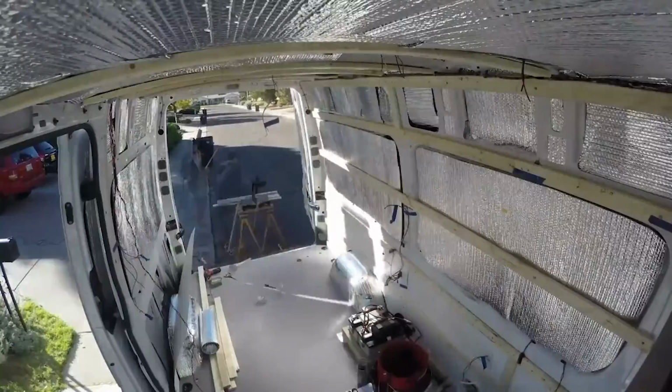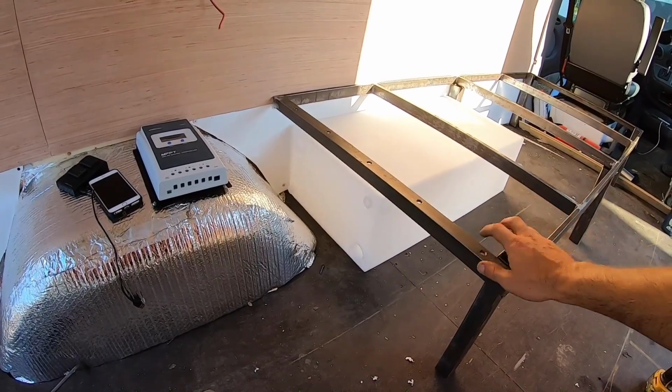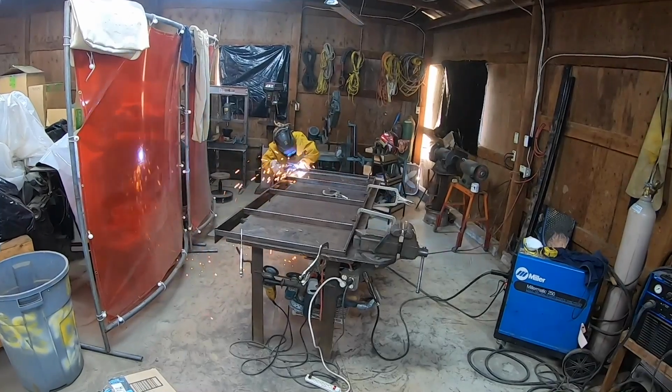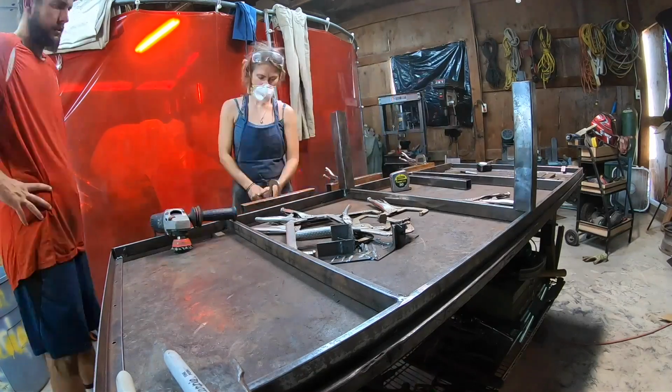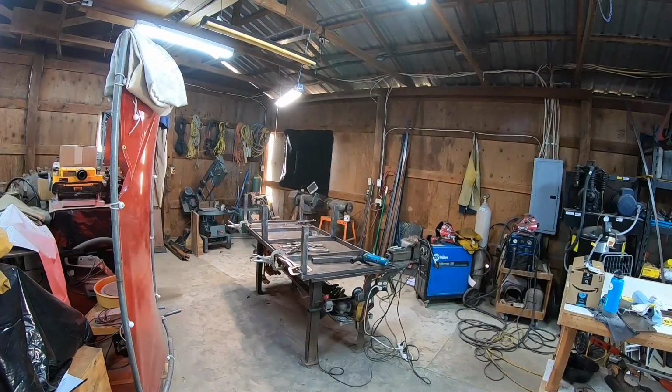Now that you've got your van all prepped and everything's framed out and ready for you to start building, what you're going to want to do is start with your biggest item, and that's usually your bed. We started with our bed first, and we knew that we wanted a bed that looked out the window, turned into a couch, and also stored things underneath it.